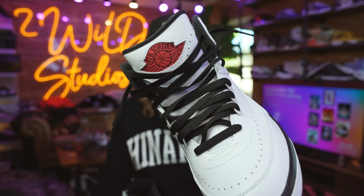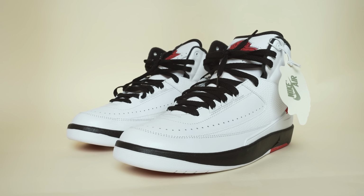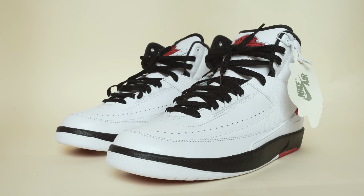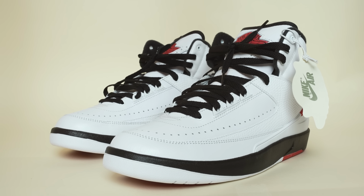putting that Air Flight on the tongue. As far as quality goes for a $200 shoe, the quality for the most part is decent. It's fairly good. I don't want to praise it too much, but it is a good quality craft shoe.